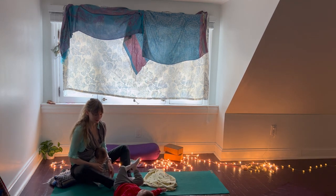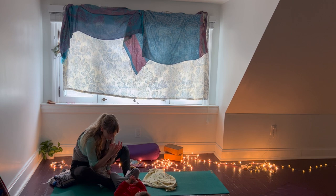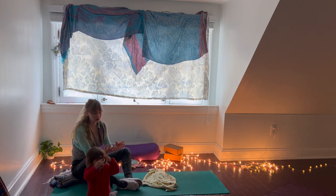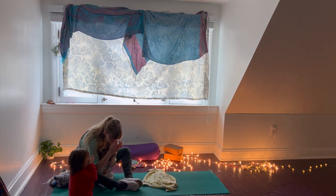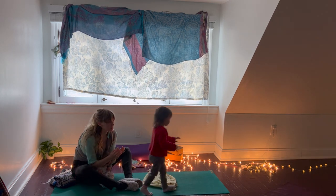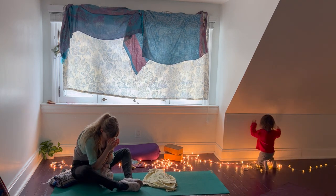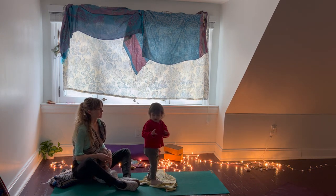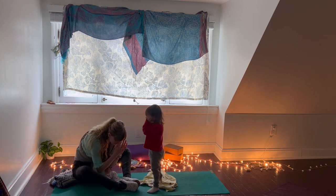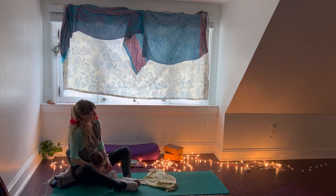Let's do flower breath. You know how to do flower breath? Yeah. You take a flower with your hands like this. Let's make a flower with our hands. Breathe it in. Okay. So you take this flower with your hands and breathe it in. That one smells really good. Where's your flower hands? Make it and breathe into them. Smells so good.